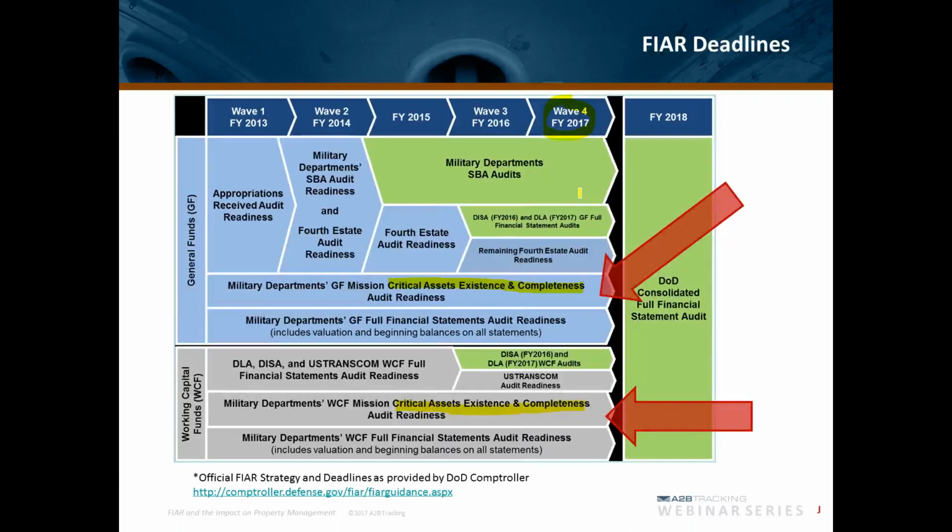So what we're going to see, I believe, within the government community and therefore into the contracting community is that DoD consolidated full financial statement audit, which will then be flowed down to the contractors to make sure that we too have the property that they say we have.